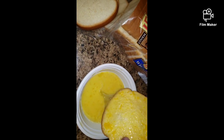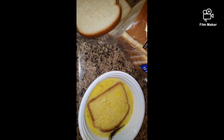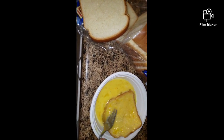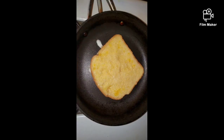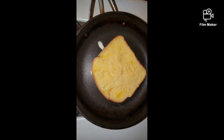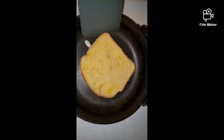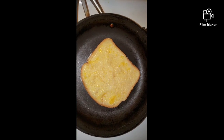So here I am making the French toast, and because I don't have any fats or butters, I'm going to go ahead and cook these in a pan with nothing, and it's a non-stick pan, so hopefully it will not stick, which I got lucky and it did not. So here it is cooking on the stove, and I'm making 3 pieces of French toast for breakfast today. And you'll see as I flip it, it does not stick, thankfully.